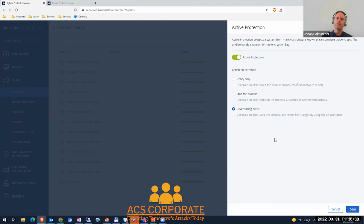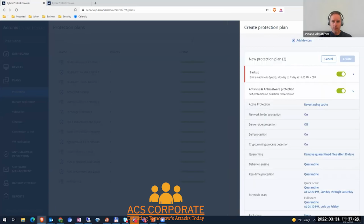Compare this to having two vendors, right? One for backup, another one for ransomware protection. Then maybe that one will also stop the threat, but you then need to understand what files are still encrypted, go back to your backup vendor, and try to understand where those files resided, and then try to restore them. So it's an easier way to just restore those files back to a working state, and not end up in a situation where you need to pay a ransom to anybody to give you the decryptor key.